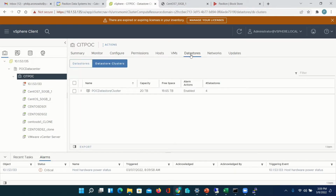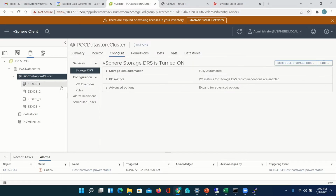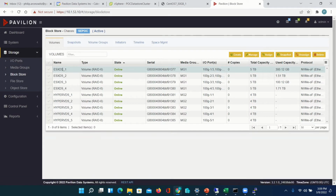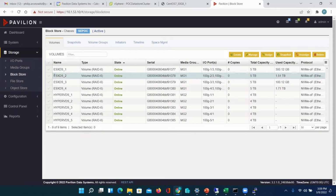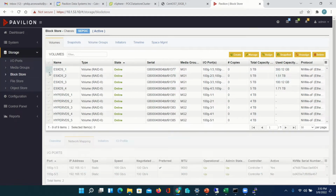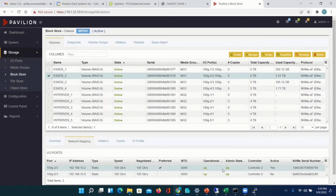If we take a look at the data store configuration, I have a POC data store cluster configured with 4 data stores. Each of these data stores is connected to a distinct controller on the Pavilion hyperparallel flash array. I'm going to go ahead and step into the Pavilion UI. We can see the 4 data stores that I just showed you in the ESX environment. If I take a look, I can see ESX DS1 is assigned to controller 1. ESX DS2 is assigned to controller 2, and so on and so forth.